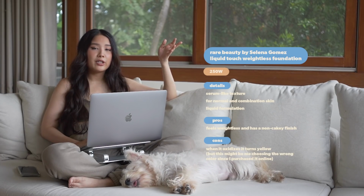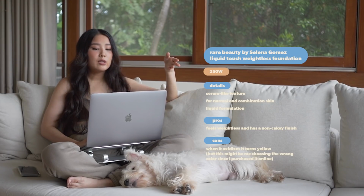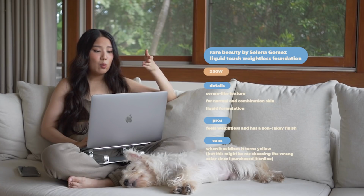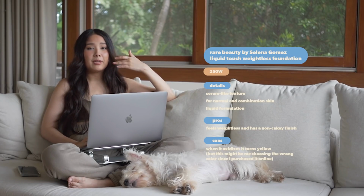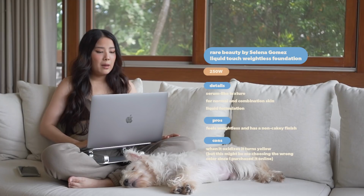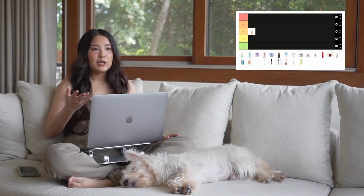Now, foundation's actually pretty hard to finish. So this one, I actually stopped using it halfway through only because of the way it oxidizes. It is a warm tone, but because I am yellow, it just kind of amplifies the yellow tone of my skin. I would give this an overall grade of B. I didn't like how it turned a little bit yellow.